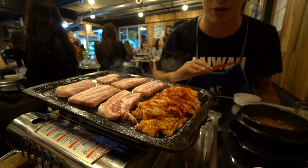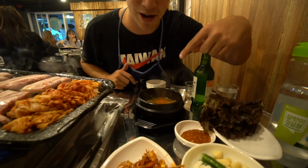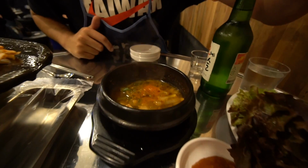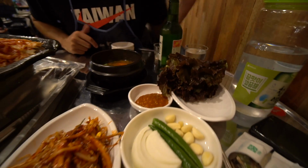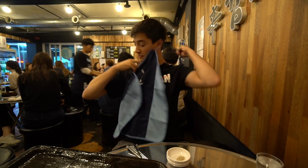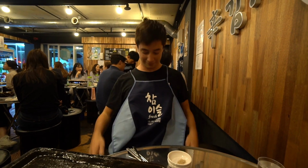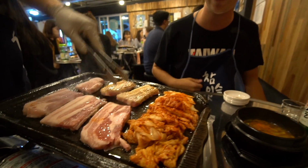So we have an array of all kinds of other dishes, of course, too. We've got a jjigae here, which is just Korean stew. We've got our lettuce leaves over here, which we'll use to wrap, and then all kinds of different condiments to make a nice little pouch of delicious flavor. And we've also got our aprons on, just to avoid the juices from the pork. Check this out, it looks really good.